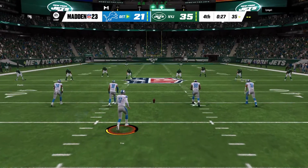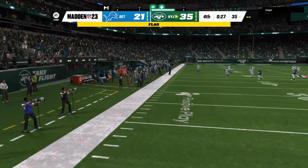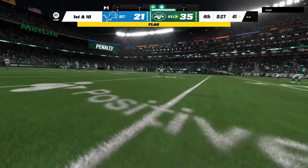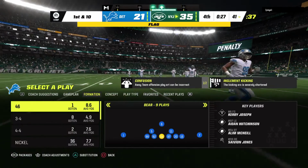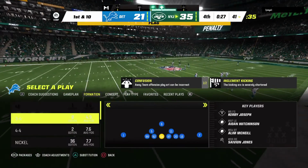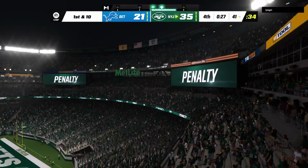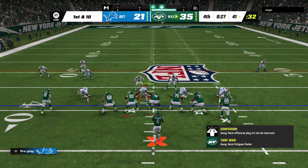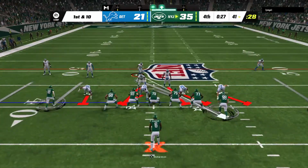Set now to kick this one away, and off it goes. And they're going to mark that where it went out of bounds, so really good starting field position up past the 40-yard line. Good starting field position for them here as they come up 1st and 10 at the 41-yard line.